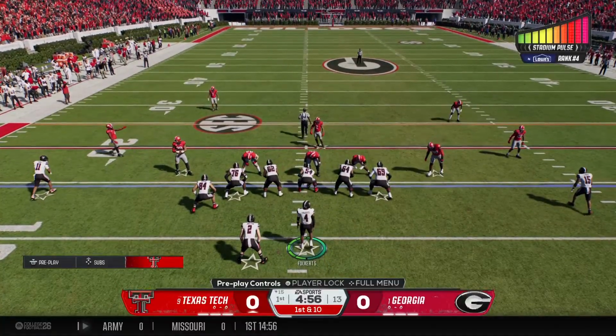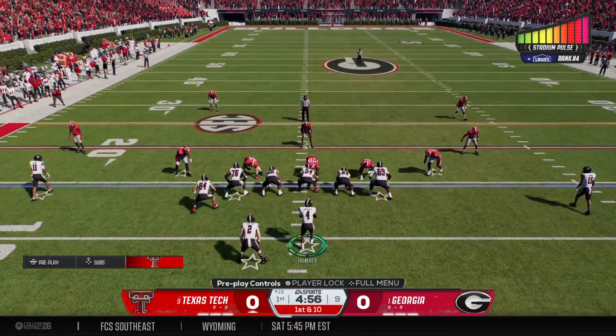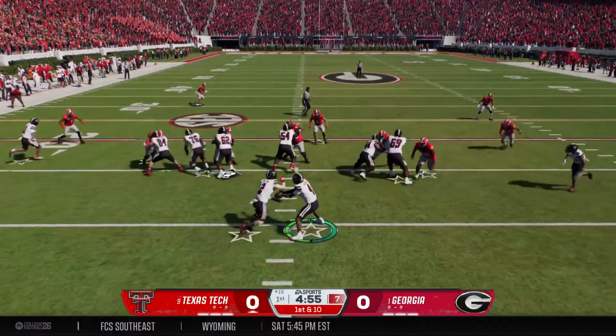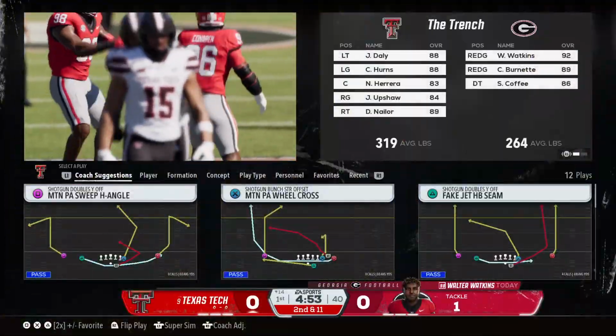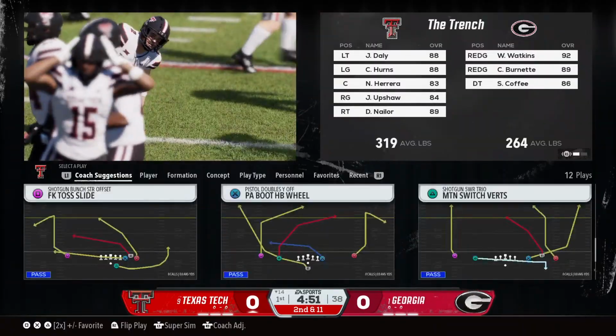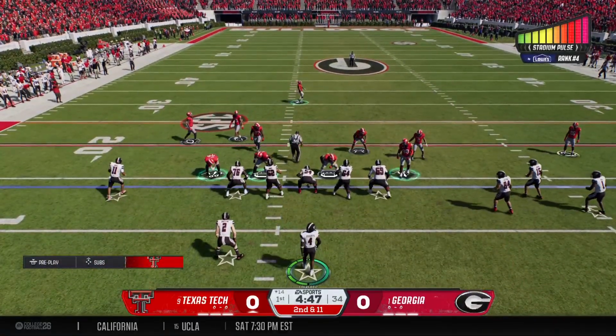And this crowd coming to life here, trying to help the defense get a stop with the offense pinned back. They're going to run it. And they try the middle, but stuck for no gain.